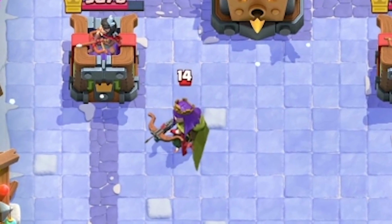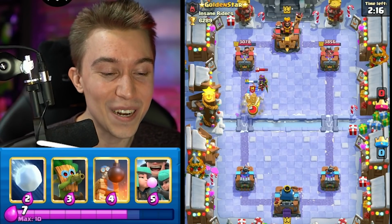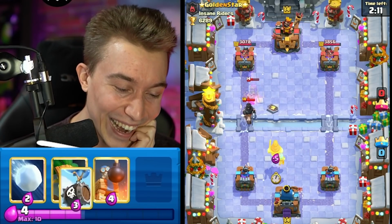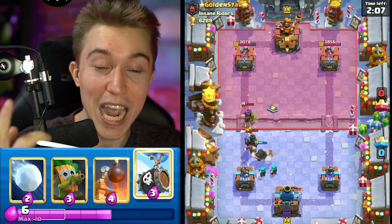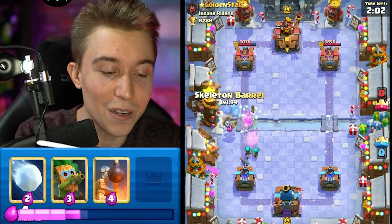Level 14 Archer Queen. Dude, you got to be joking right now. I was so excited about the start of the game, but now I'm looking at it, and it's not so good for me anymore. That thing can flip the table, flip the script in seconds. Don't test me. I'll do it. As long as it locks onto the tower with the ability, it does 1,700 damage every single time.